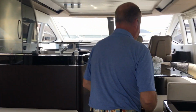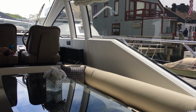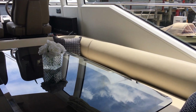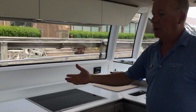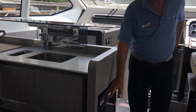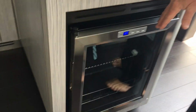And join me on the settee here. This will comfortably fit 8 guests. And your galley is here to port. Full-size refrigerator and freezer, a Miele induction stove, and a Miele microwave grill. We also have a wine center on this boat, which is right here. Keep your favorite beverages at the proper temperature.